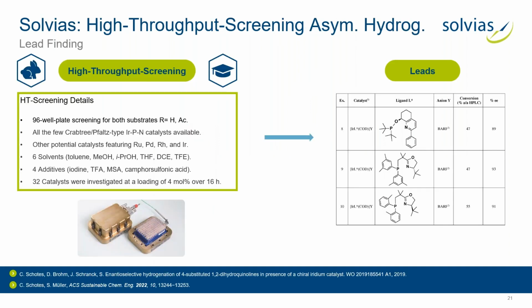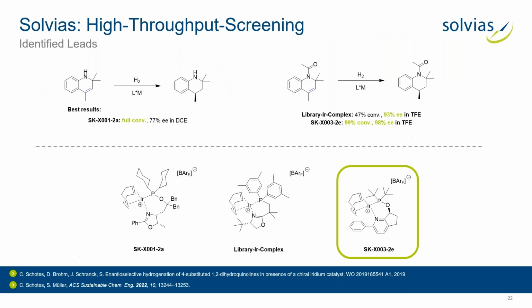And at this point, Bayer approached us, and we did one high-throughput screening, 96 reactions on a well plate. So the scale of one of these reactions is 0.5 milliliters, so very small. And there we tested different catalysts that we had available, also research catalysts, different solvents, additives from our experience. And then we generated leads. And this is what I mean with a high entry point. What we get out of here are the first results.